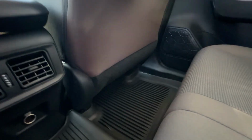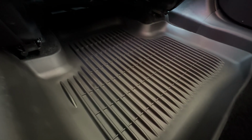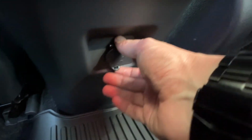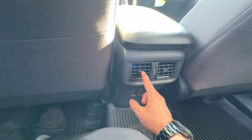Down below are Toyota's signature floor mats with the cells that trap fluids if they get stuck in there so they don't slosh around. All we get is a 12-volt plug, no USBs back here, but you can just run a converter if you want to. But nice to see some vents. So there's 2 vents here and then vents on the floor, so I can blast this towards my torso. I can heat up my feet if I get a little cold.